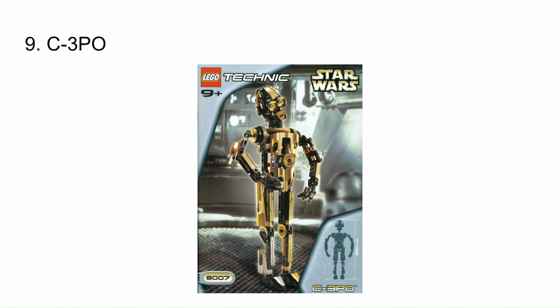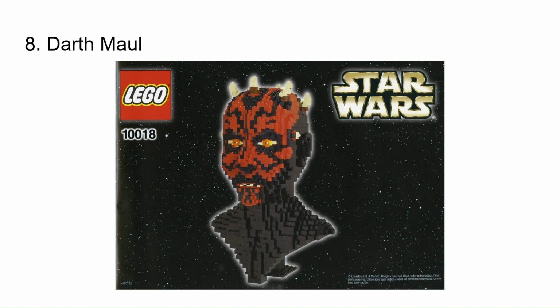Then at number 9 I have C-3PO just because it looks more accurate to him, especially from the Phantom Menace movie where he's not fully together. I think they did a pretty good job making him for that, but again, I don't really care too much for it being in Technic. Then at number 8, I have the Darth Maul bust from back then, which a lot of people say is cursed. It looks kind of creepy for when it came out, but I think considering all of that, I think it's pretty well done and pretty accurate to the character that we see in the Phantom Menace.